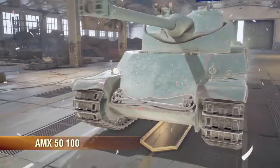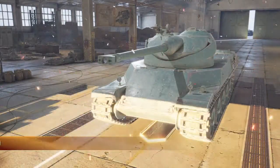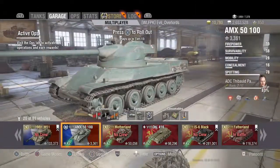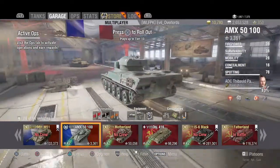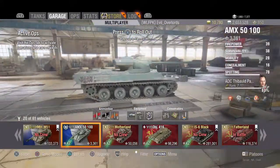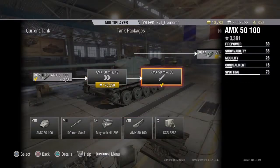This tank has been a lot of fun for me. I'm loving the heavy tanks that are autoloaders. They're more of a support tank than an actual heavy tank, but they're very good. So taking a look at it, it's got a nice sleek design. It's a very long tank though, so that's one of the bad things, but it is pretty mobile for a heavy tank as well.